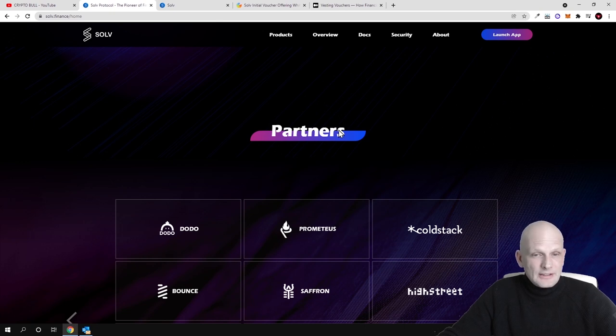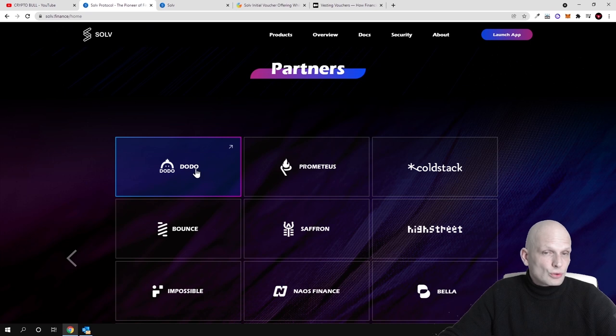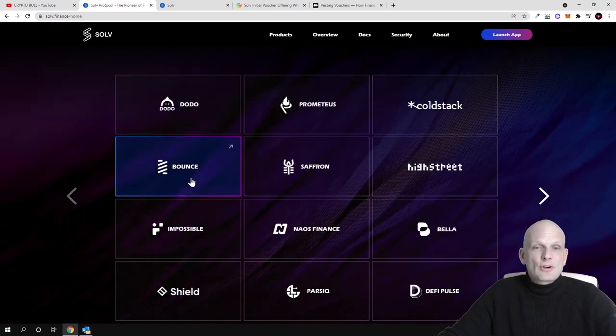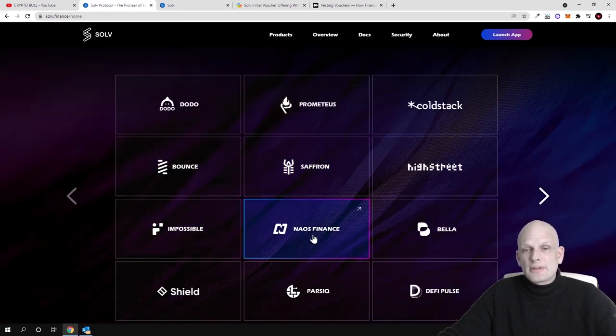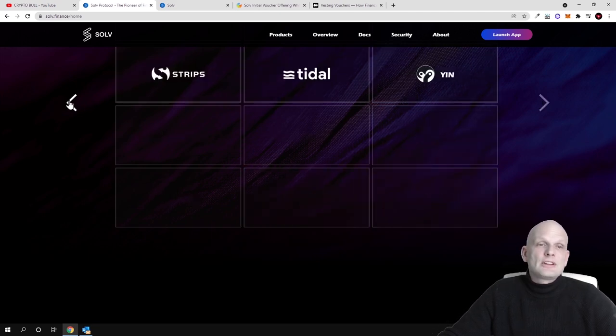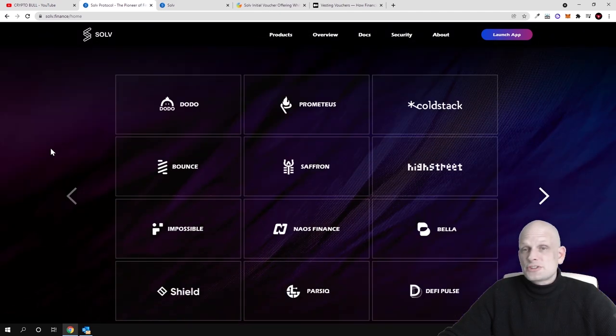And here are the partners, and these partners have already locked 77 million. Like Dudu, you already know this project, guys. If you are here in the crypto space, you know many of these projects, like Saffron, like Bounce, like Impossible, Nas Finance, Bell, DeFi Pulse, and many others, and they have already locked 77 million with Solv protocol.